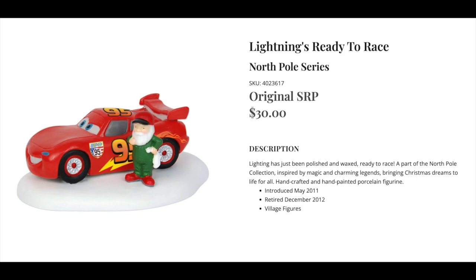And the cool thing is they have all of their discontinued items archived on their website, which is really nice. You can see it says introduced May 2011, retired December 2012. Lightning has just been polished and waxed, ready to race. A part of the North Pole collection, inspired by magic and charming legends, bringing Christmas dreams to life for all. Handcrafted and hand-painted porcelain figure.